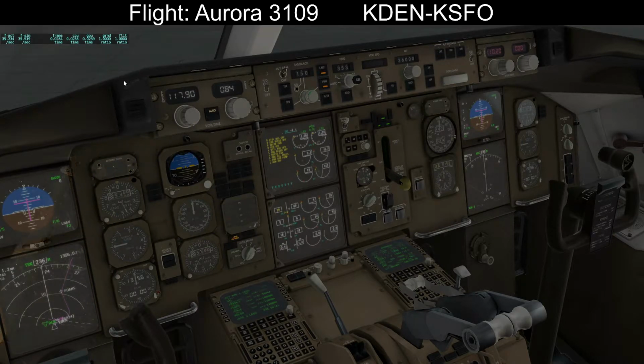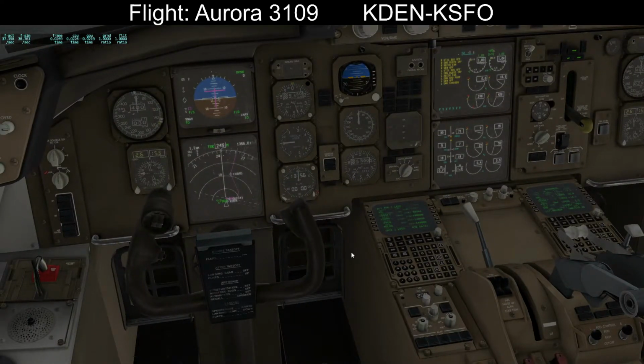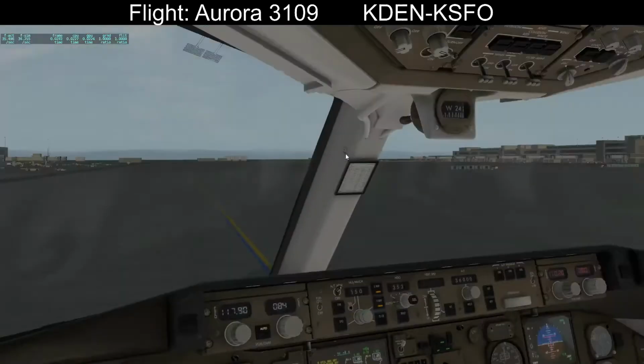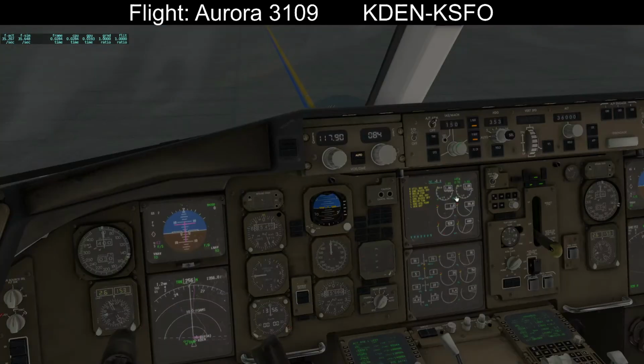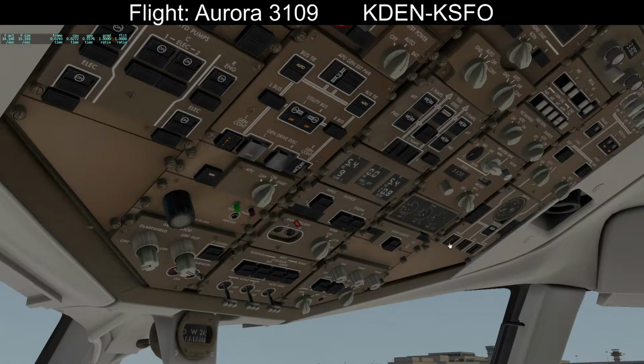Excellent. So we're pushing back now. Back we go. And we'll introduce fuel on the left side. And the aircraft is now powering itself up on the other side. And we can get the engine gen on the right side turned on, because the engine started on that side. Still waiting for the other side though. And then everything should sort itself out then.